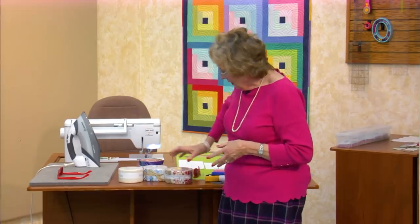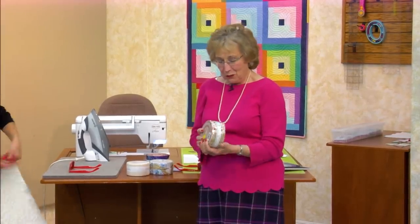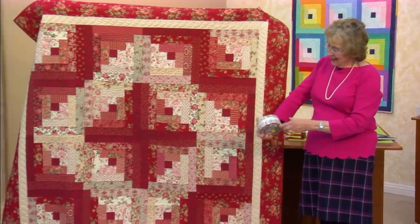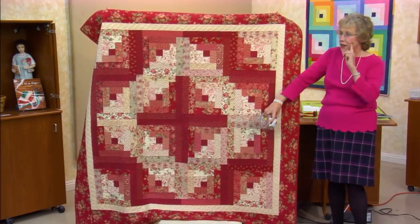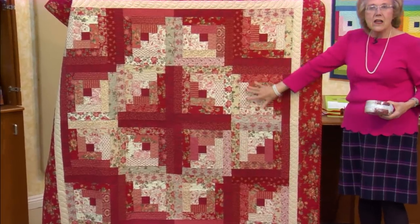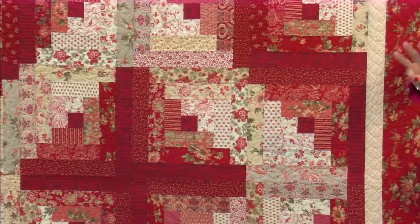Okay, we're getting down. This is Patty's. You might have seen this one earlier. I think this jelly roll, 2.5-inch strip roll, would work great. Can you see a similarity? Isn't that great? But I have to tell you, Patty is very fussy. This could only take 1 2.5-inch strip roll. It took her 3 to get just the right fabrics.